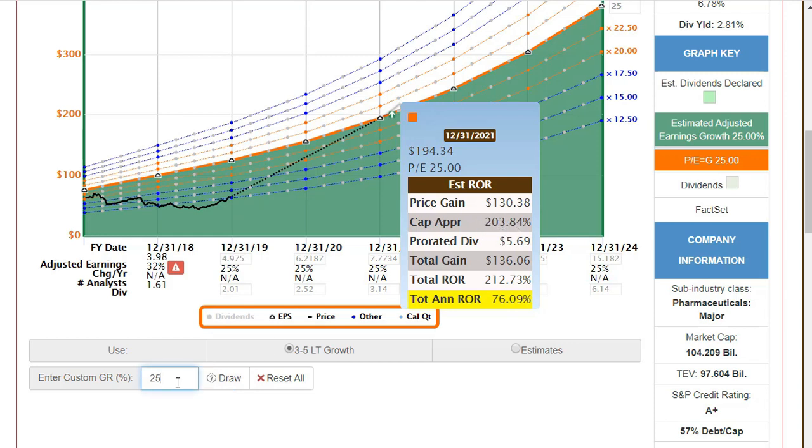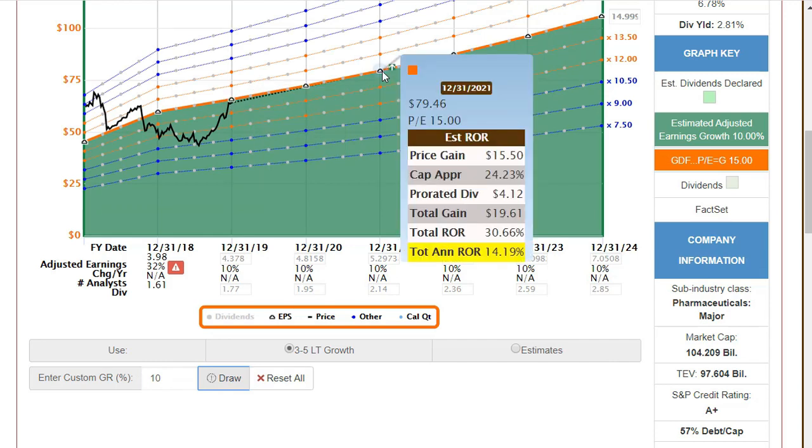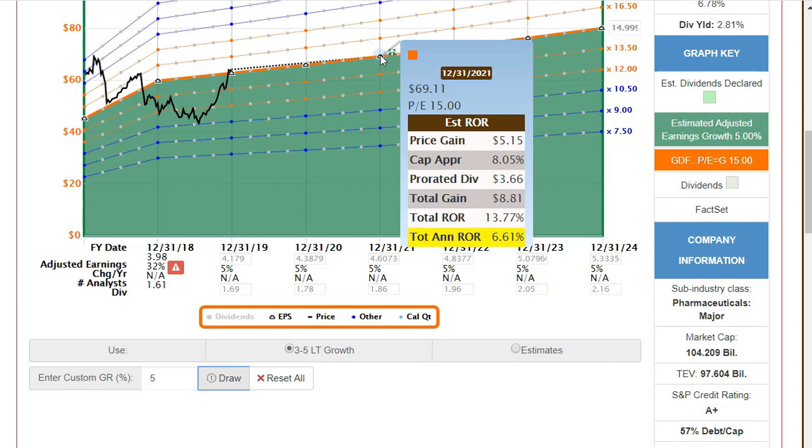Of course, it's also nice to see, what about worst case, or maybe not worst case, but what if it is lower than everybody expects? Well, we would still be making 14% per year over the next couple of years. What if it is actually only 5% it goes up? We would still be making money, not a huge amount, but that is okay.